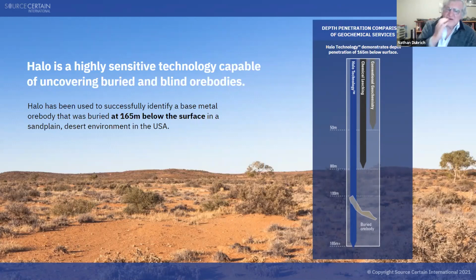We started this work out in the United States, and we were looking at the possibility of finding buried base metal ore deposits below sandy overburden. I'm just going to give you some background now to explain how we got there, where we came from, what we were doing. The deepest that we were able to find a copper and zinc deposit in the United States was 165 meters below the surface, and it had no surface expression, and it was in a sand clay environment. So we were extremely heartened by the fact that we were penetrating this far down.